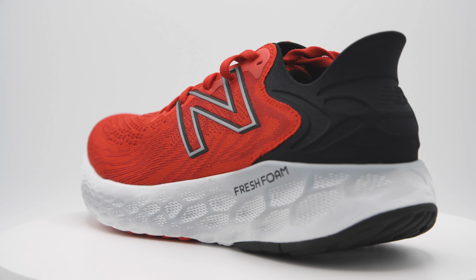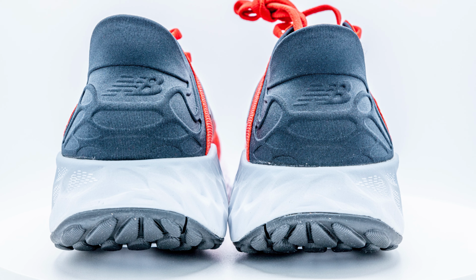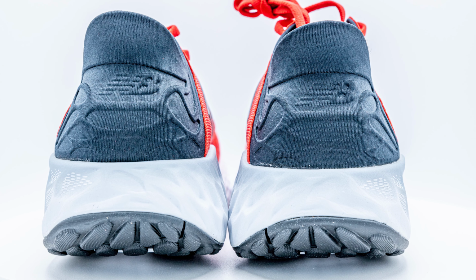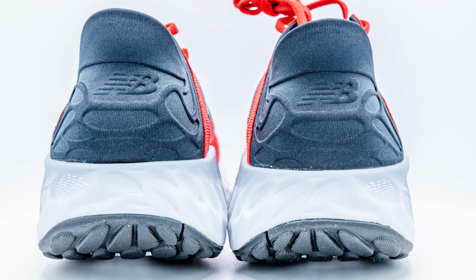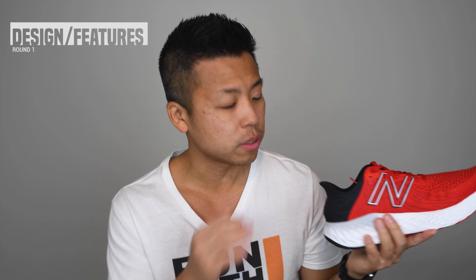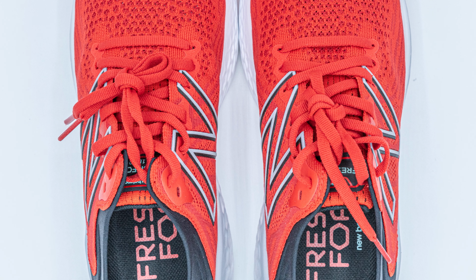This elf-like heel design is very interesting. It definitely makes it easy to get your foot in. There's so much padding in the back as well for comfort, and there's also a little heel clip in the back as well for stability. The end design on the shoe is reflective as well, so that helps with seeing you in darker times. It also has an Ortholite insole in the shoe, which provides additional comfort. The tongue is padded, but not as padded as the Nike shoe for sure.